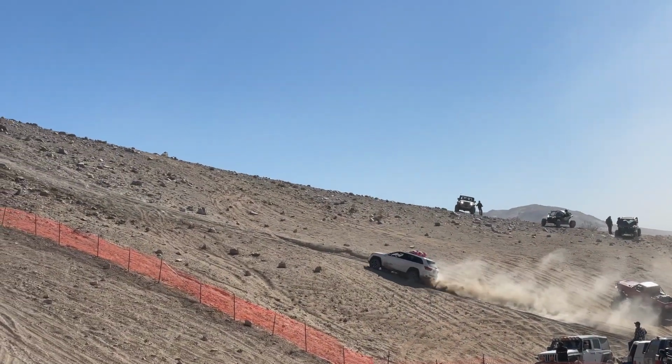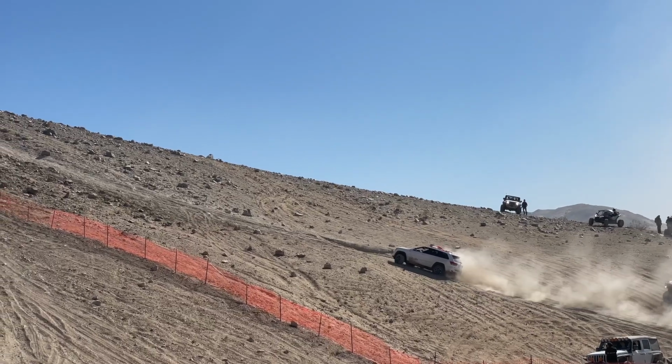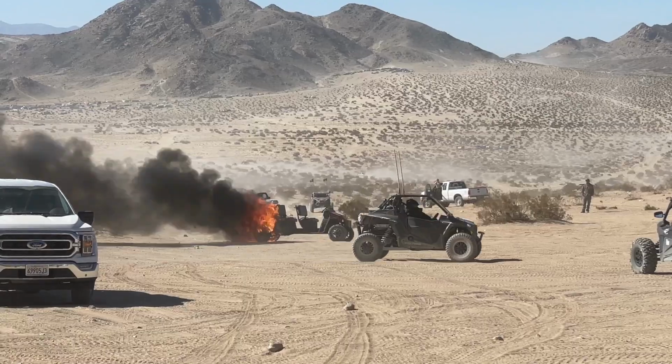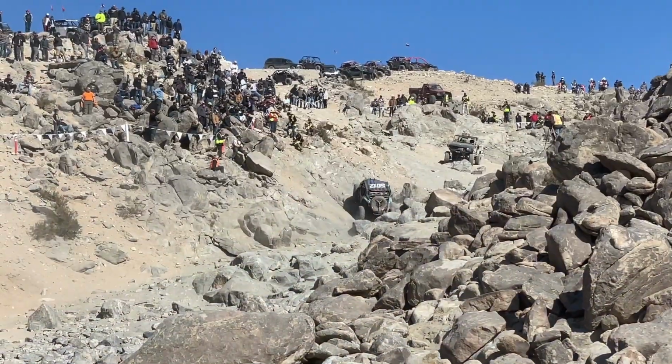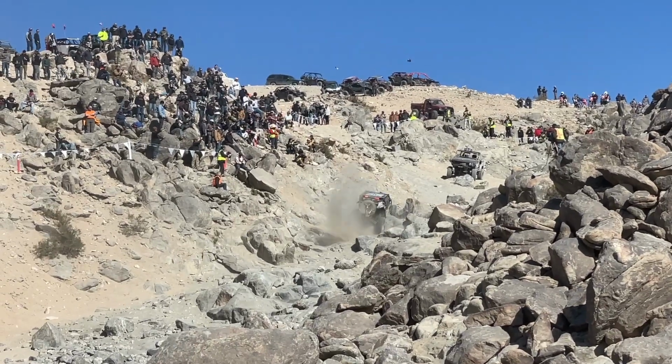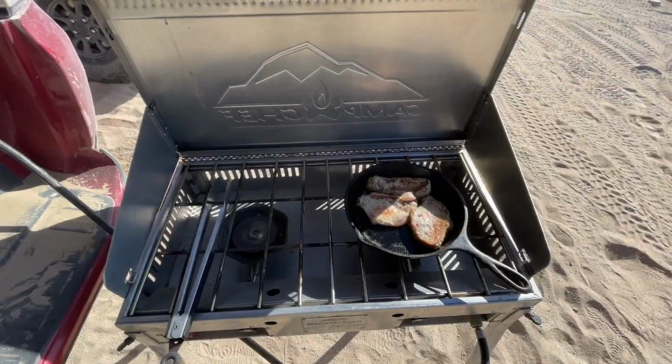Then you had these people on their rented Jeep Cherokee, and then after that, we got to see a golf cart on fire. So yeah, action-packed day. Actually, I think it's a driver and a co-driver from another car.